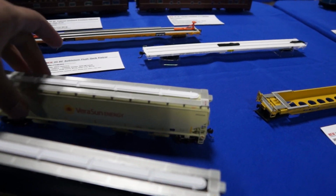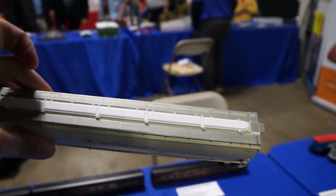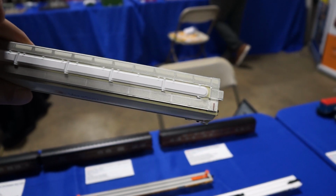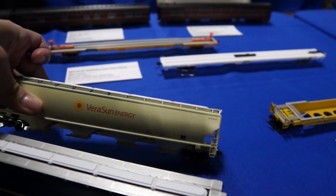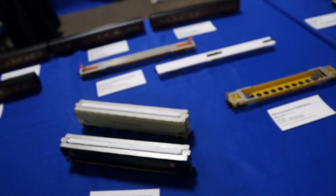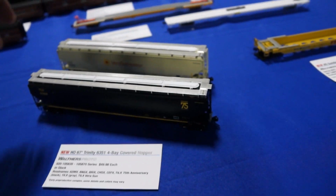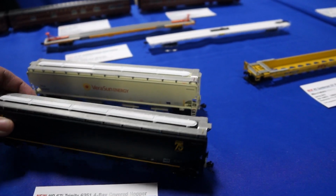Here's Walthers Proto. This is nice. This has got a nice weight to it, and if this is a pre-production sample, it's really heavy. This is a 67-foot Trinity 6351 four-bay covered hopper. I like this one too. The weight on this is impressive. I can't believe it.